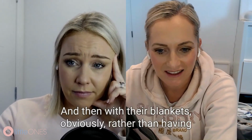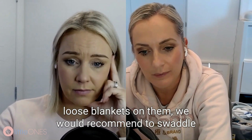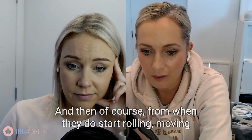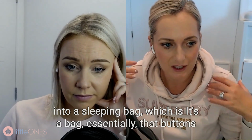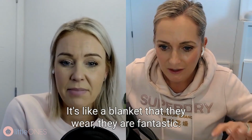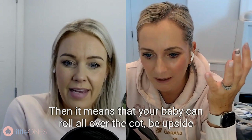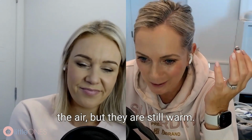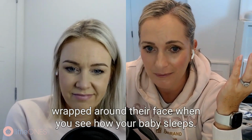And then with their blankets, rather than having loose blankets on them, we would recommend to swaddle them when they're not rolling. And then, from when they do start rolling, moving into a sleeping bag, which is essentially a bag that buttons up and keeps their arms free so that they can move. It's like a wearable blanket. They are fantastic. It means that your baby can roll all over the cot, be upside down, around all the places. Half the time their legs are in the air, but they are still warm. Whereas you can totally see how a blanket could have been wrapped around their face when you see how your baby sleeps.